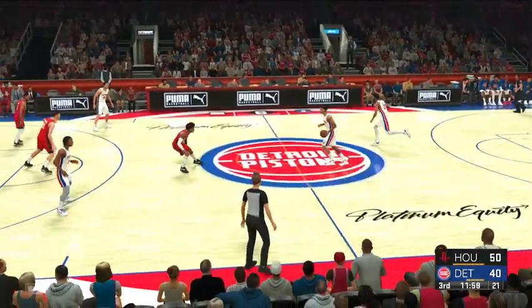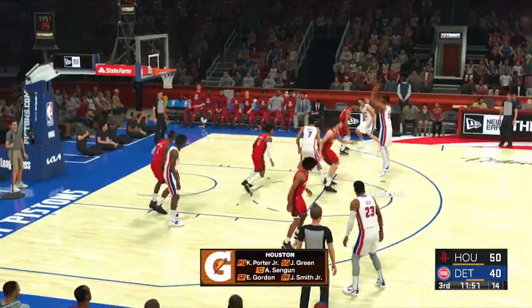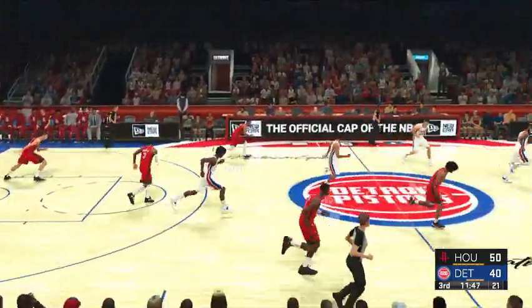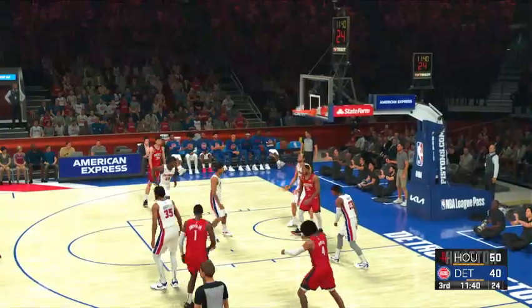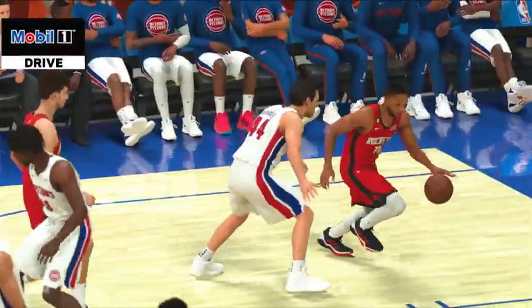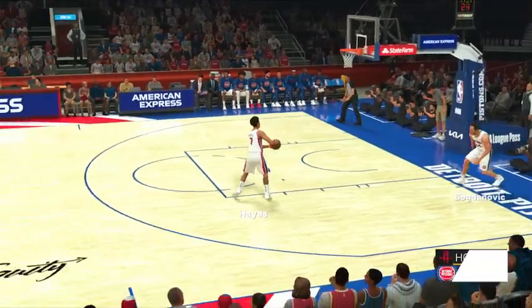Pistons trailed by 10, so on the floor for Houston, the post pairing for him, Smith along with Şengün. Porter Jr. is the point with Green on the wing. And it's Gordon in at the 3, the small forward. Now here's Gordon. Ivan Bagley missing his last shot. And the basket by Gordon. Gordon's got the lead up to 12 now for the Rockets. Nice to see Gordon use his touch down low. I mean, not the biggest guy, but still skilled at scoring close to the bucket.